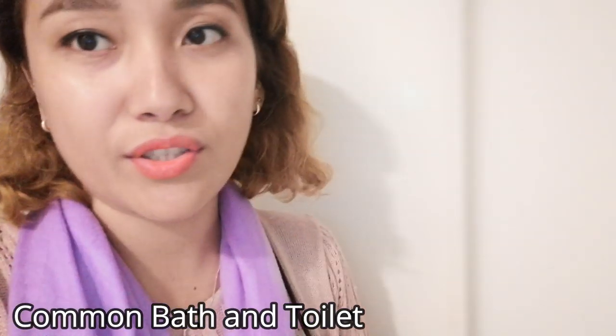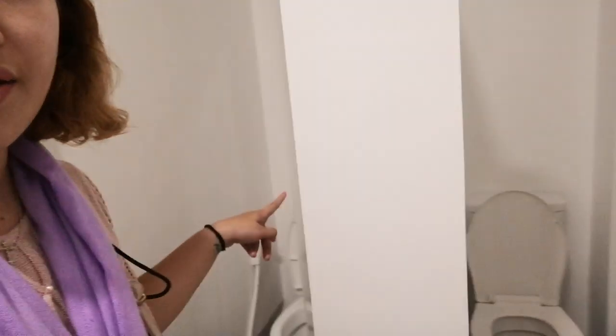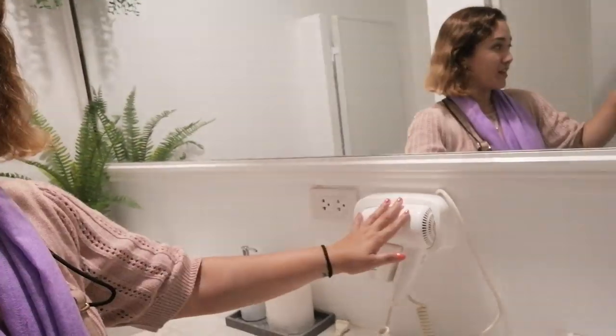Here in the first floor, there are two showers, shower one and shower two, and toilet one and toilet number two. And this is the mirror. They also have a blow dryer which you can use.